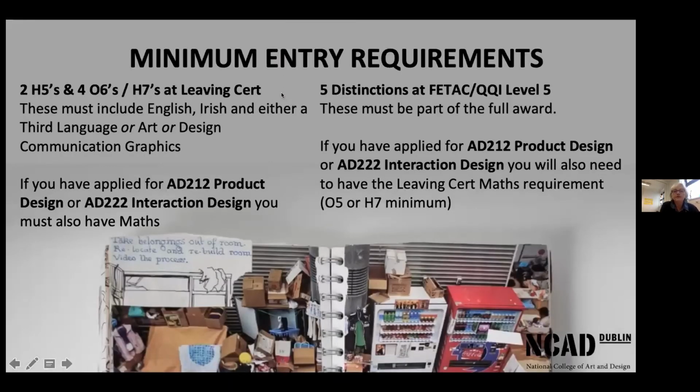So the minimum entry requirements. To get into Art College and NCAD, we emphasize portfolio as the way into NCAD. So you must have 2 H5s in your Leaving Cert, and 4 O6s, ordinary level 6, or H7s at Leaving Cert. And they must include English, Irish, and either a third language, or art, or design, communication, graphics. If you want to apply to product design or interaction design, you also have to have maths.